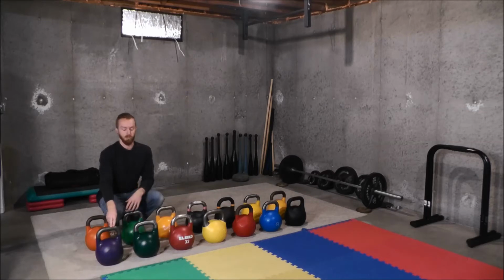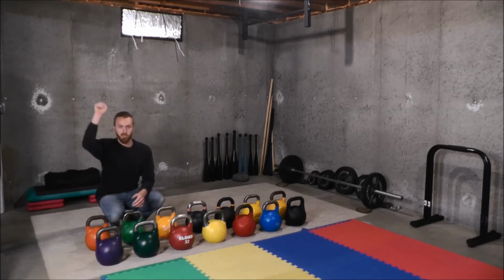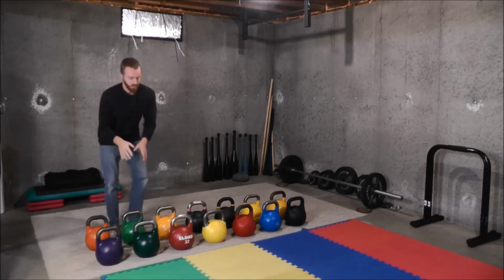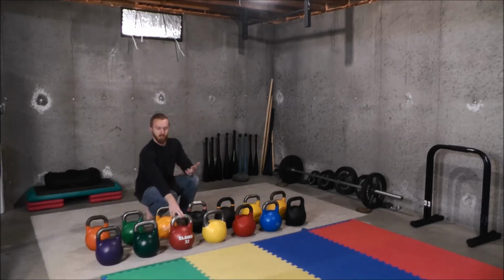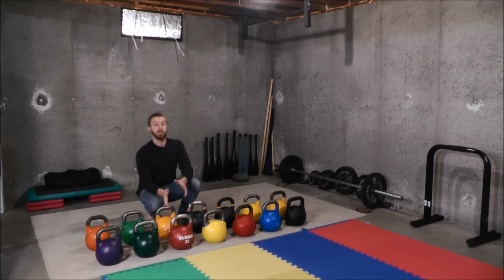It's my personal favorite. This one is from kettlebellkings.com. It's one of their kettlebell sport models. Also an extremely high quality kettlebell, one of the best I've ever used. Feels really good in rack position and overhead position. Super awesome kettlebell. This one is from Eleiko, E-L-E-I-K-O, and this is also an extremely high quality kettlebell.